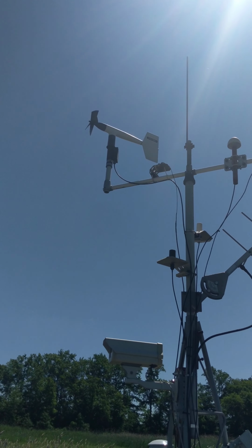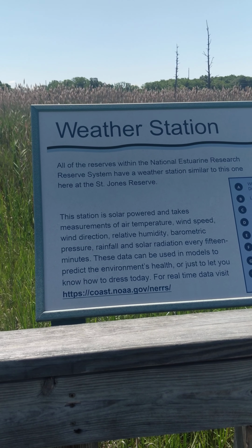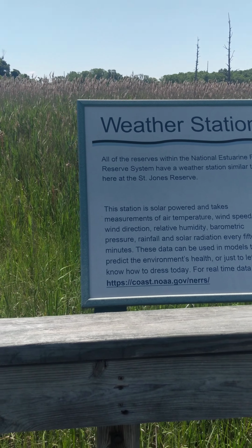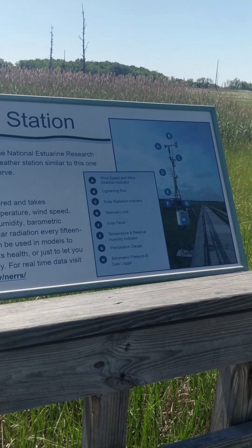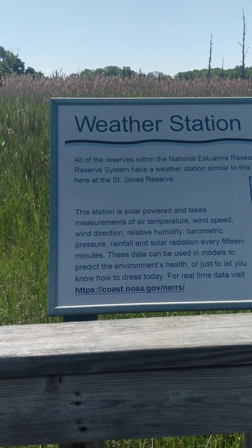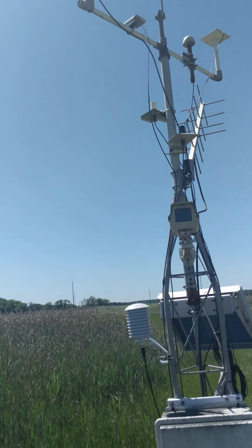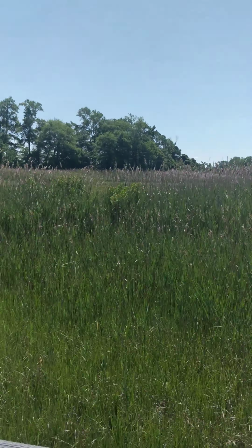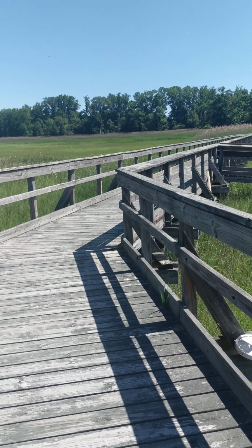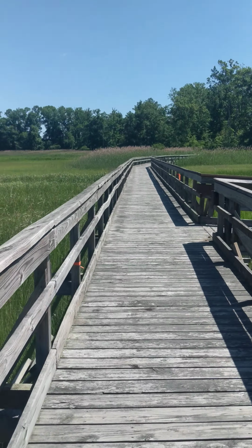Weather station. So it says it is solar powered and takes measurements of air temperature, wind speed, wind direction, and stuff like that. We got a little diagram here. Cool.